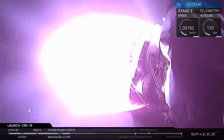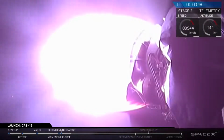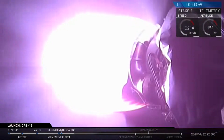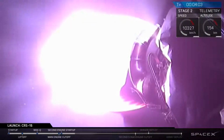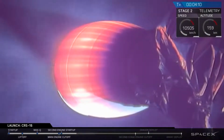Bermuda acquisition of signal. We're now at T plus 4 minutes. The Merlin vacuum engine is looking great, and we are on a nominal trajectory towards that initial low Earth orbit.